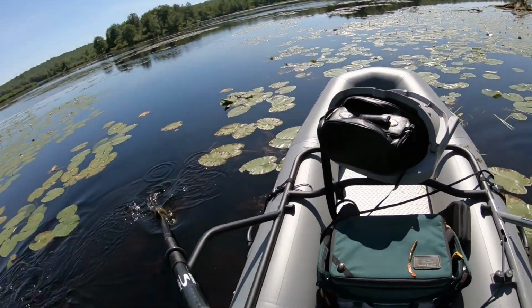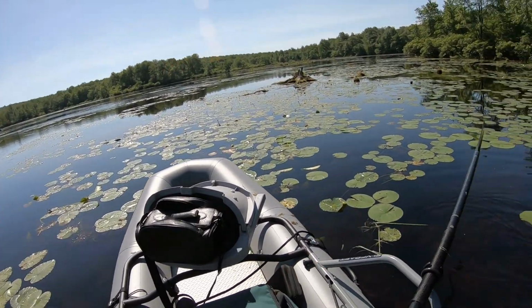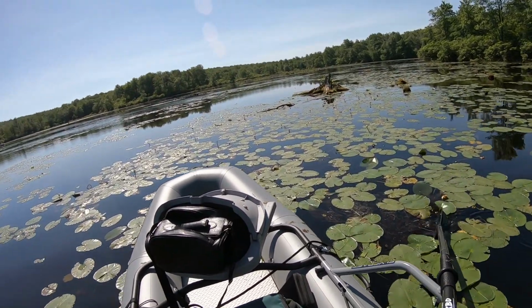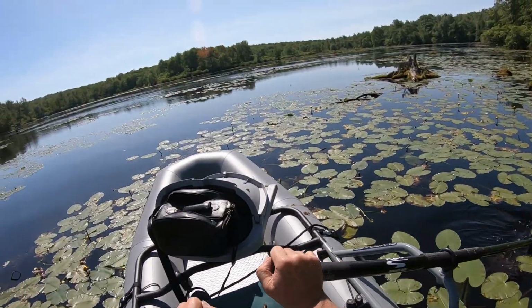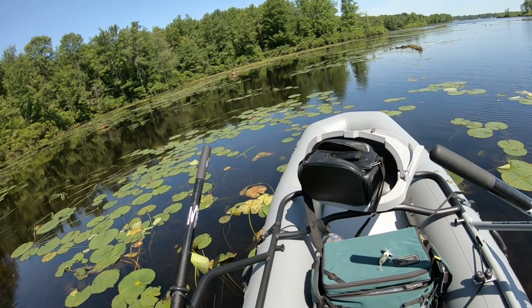I switched over to a grub with a twister tail on it, so we'll see if that helps any. I don't know. I had one hit that. But I think I'm going to go back to the Rage Craw because I like that better. Well, I'm going to have a bite to eat.